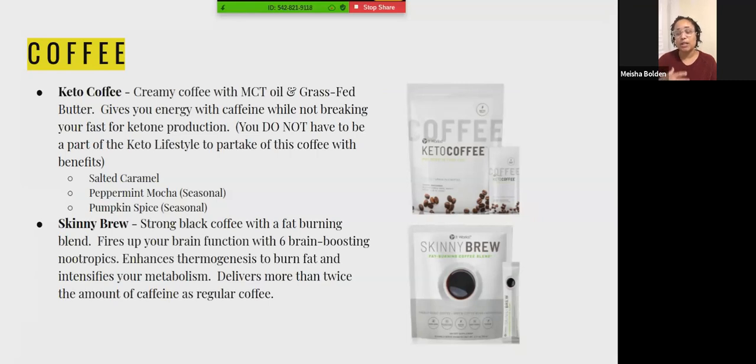The keto coffee is going to fill you up a little bit more just because it has those MCT oils, it has the grass-fed butter, and it's also keeping you in a fat burning state when you're trying to do the keto lifestyle.